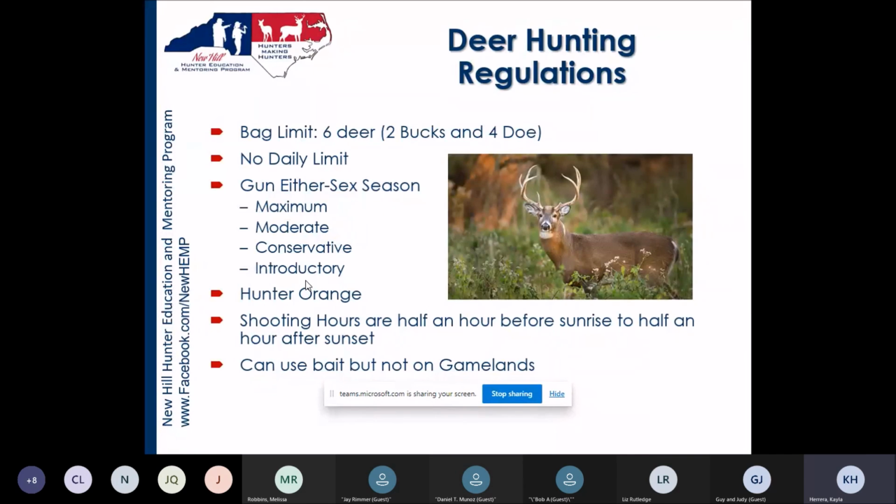Also, if you're hunting with archery equipment during the firearm season, you have to wear orange. If you're just hunting archery and it's only the archery season, then you don't have to wear orange, but I always encourage you to. Shooting hours are half an hour before sunrise to half an hour after sunset. You can use bait on private property, but not on game lands. If you're hunting your own property, you can put corn out, that's fine. But if you're hunting game lands, you can't put any corn out, anything.